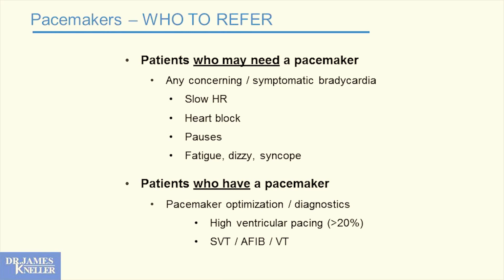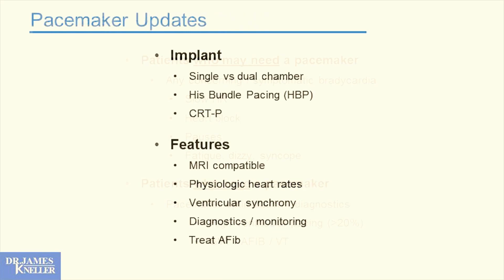And then pacemakers give you lots of information. There's the diagnostics. We see other rhythms, SVTs, flutters, atrial fibrillation, and we have to manage all of these things, particularly if they're symptomatic. So information from the pacemaker we can help you make sense of and know what to do with it. So let's talk about some updates. This is not a static field. This is a very dynamic field.